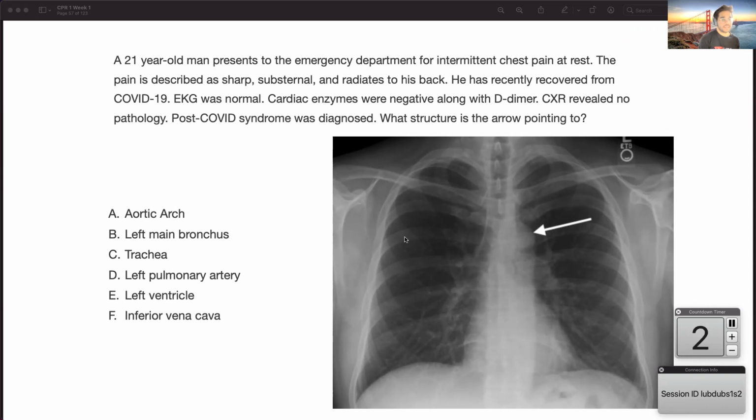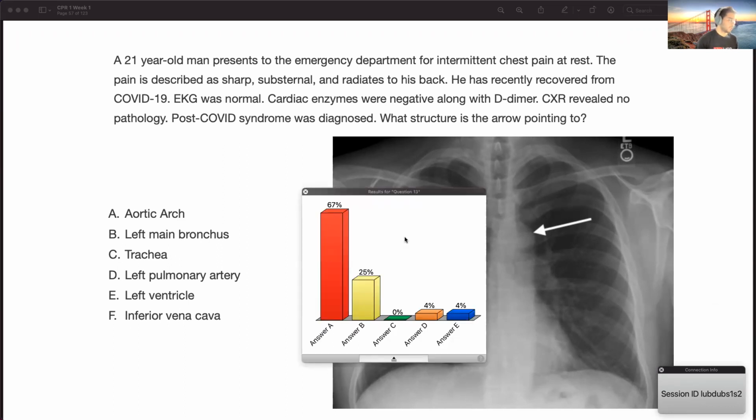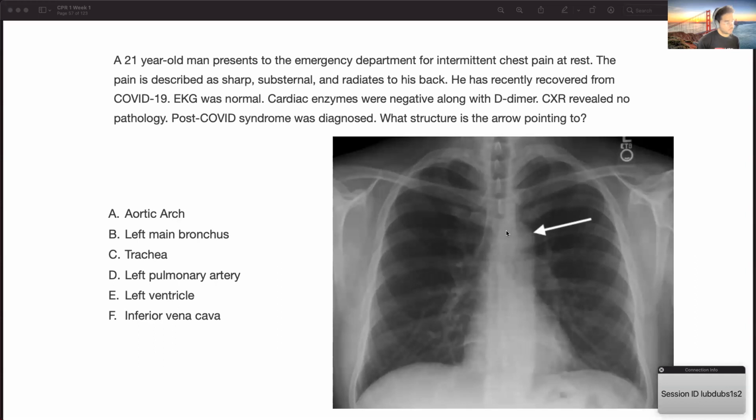Okay, let's see how we're doing. The answer here is the aortic arch. I know you were slightly tripped up by the left main bronchus. Trust me, the bronchus component wouldn't really give it away, because the bronchi are basically coming here. You'll see a very poor outlining, but the aortic arch tends to be very dominant.